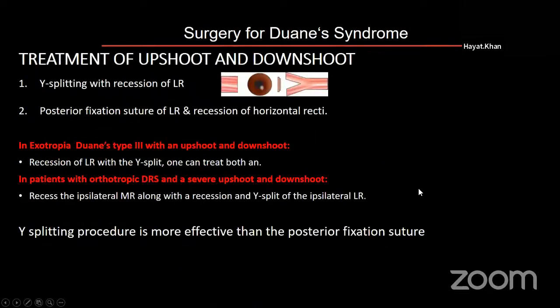Upshoots, I have already discussed, and downshoots, the Y-plasty helps with recessions. And I am very happy with the results sometimes, so I'm just putting it all together.